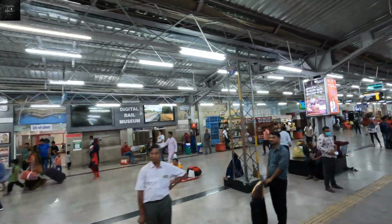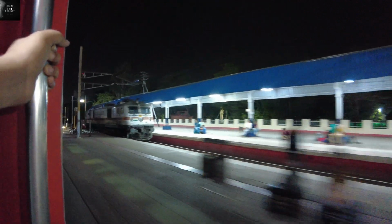Now we should be seeing some overtakes. Let's see if there is a lot of sunlight. I'll also try to capture the Chambal River Bridge. So it will be an interesting vlog. The starter is given, so let's get inside. 8:21 and the train is arriving at Gwalior Junction.